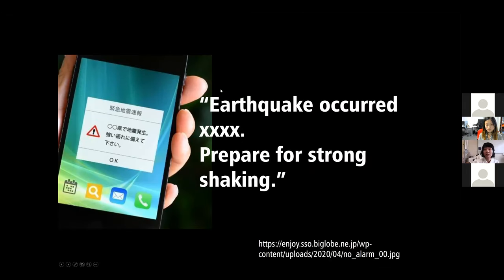And so the warning message is provided to each cell phone. I'm going to show you my cell phone. My phone is very old, but you can hear the ringtone of the earthquake early warning. Let me. So this sound is the tone for earthquake early warning. All the phones have the same ringtone.